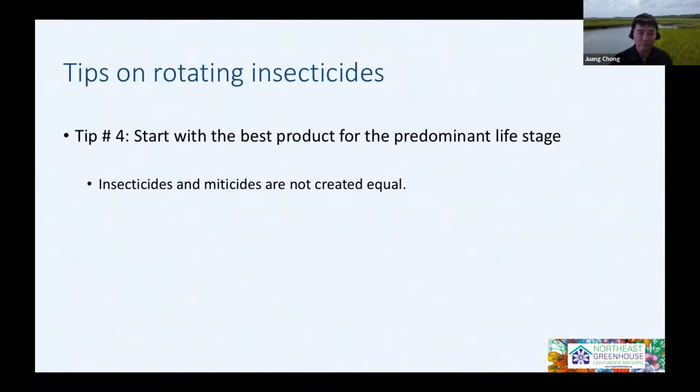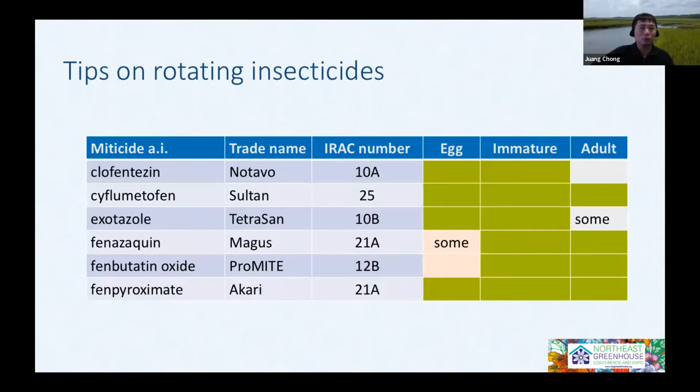All right. The fourth tip about developing a product rotation program is to start with your best product. It is not only the best product efficacy-wise, but also the best product for the life stage that you're dealing with right now. That's particularly important for miticides, because insecticides and miticides are really not created equal. Some of them are more effective against eggs, some are more effective against adults, and some kill everything. So there are a lot of differences. You need to understand the best life stage to kill with the product that you have on hand, and then you can put them all together into a program.